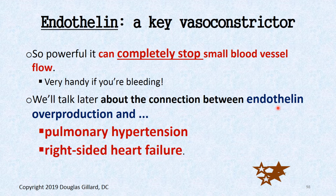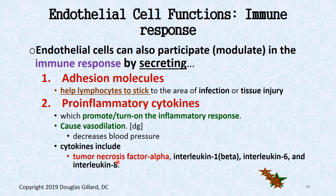There's a lot of research on endothelin, some gene mutations. You're not supposed to secrete this stuff, but in some people they found that they are secreting endothelin when they're not supposed to because of mutated endothelial cells, especially in people who have pulmonary hypertension, which is a nemesis. We'll talk a lot about that. It leads to right-sided heart failure. We'll talk about that when the time comes.